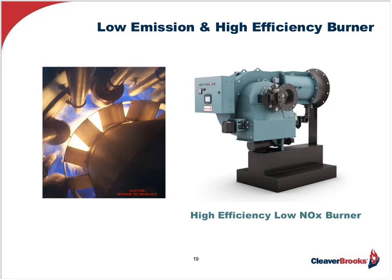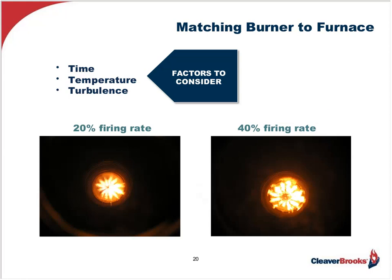Now, this is no small order, especially when the burner is expected to modulate anywhere between, let's say, 6 to 10 turn down of the burner within that range. It's pretty difficult to accomplish all these things, but it can be done. And to accomplish the end result, it really requires more than just the burner by itself. It requires the high-efficiency, low-emitting burner to be properly engineered and then matched to the furnace in order to achieve the results.